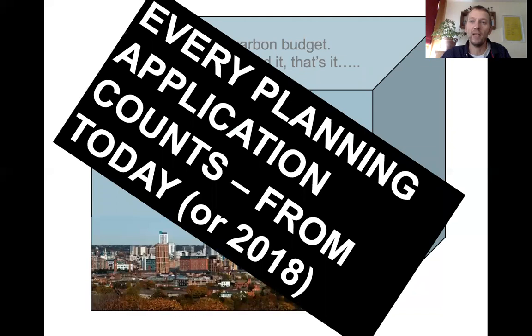Every planning application counts. So if you're sat on a planning committee or making decisions about a particular development or bringing forward a particular scheme, Leeds Bradford Airport, East Leeds Orbital, Otley Ring Road, Relief Road, you name it, every single planning application counts because they represent over their lifetime a block of carbon. They're eating into our budget bit by bit by bit. And we can no longer as a city afford to have high carbon activities and applications getting approved in the city. So that is the huge task at hand.